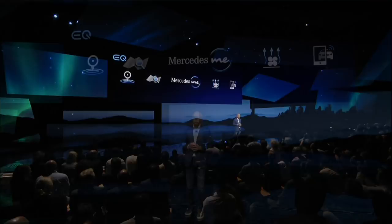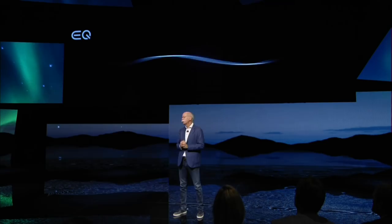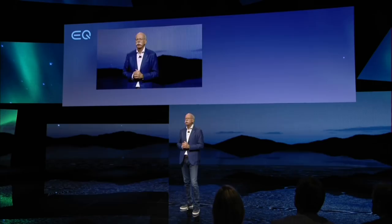You can just leave your EQC and say something like, "Hey Mercedes, please have my car ready for 8 a.m. tomorrow morning." "Okay, I will have the car charged by 8 a.m." We consider the right package for everyday electric mobility a holistic task.